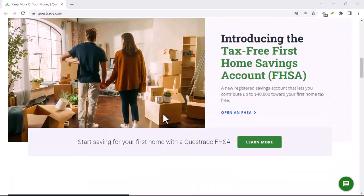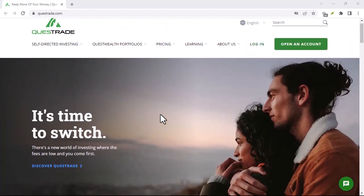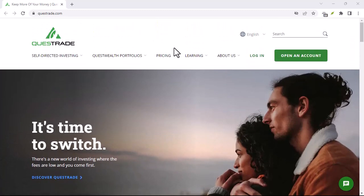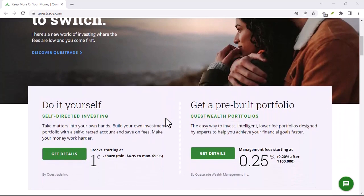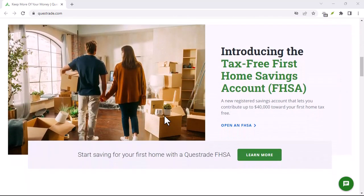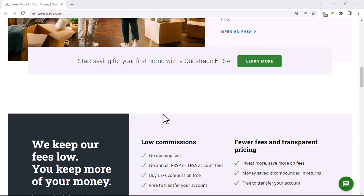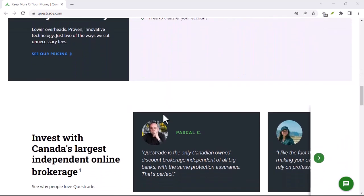Keeping it speedy. Of course, there are ways to expedite the process on your end. Here are some tips. Have all your documents scanned and ready to upload electronically. Double-check all the information you enter during the application process to avoid any delays due to errors. If you're unsure about anything, don't hesitate to contact Questrade's customer support.